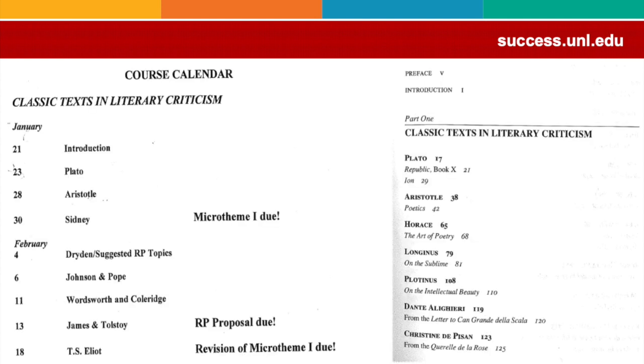So the second syllabus, this was what the course calendar looked like. And all it has is just a date, like January 28th, and a word next to it, Aristotle. That was it. And this was actually the same professor, but this was her senior level class. So by senior year, she assumes that we all know how to read a syllabus. We know what it's talking about. We know how to navigate it.